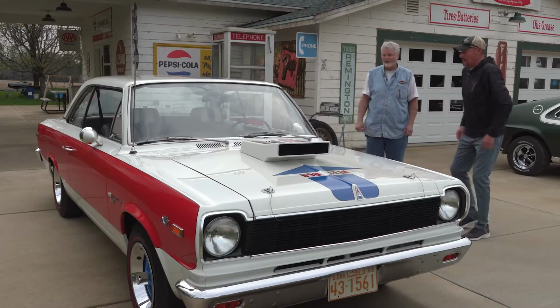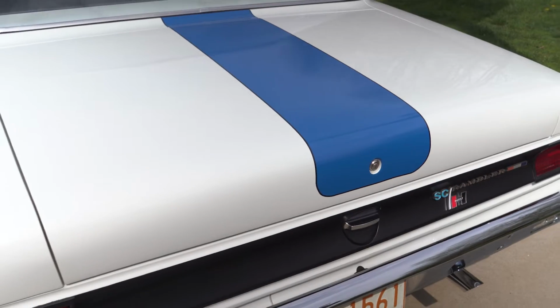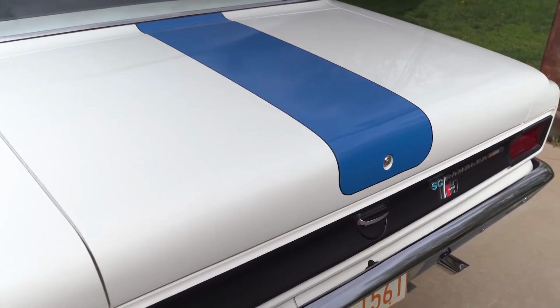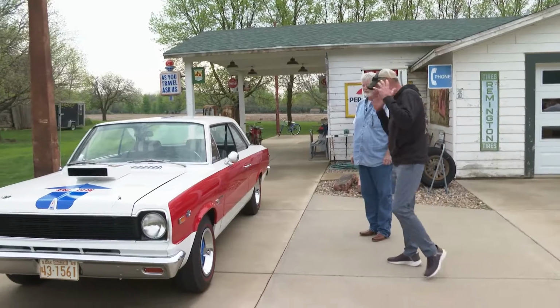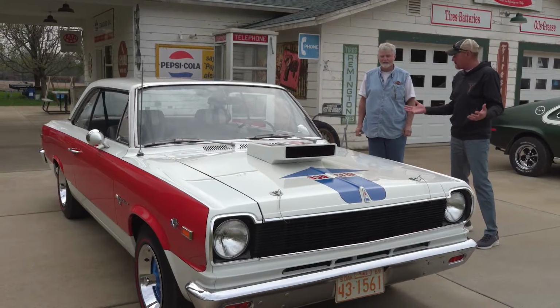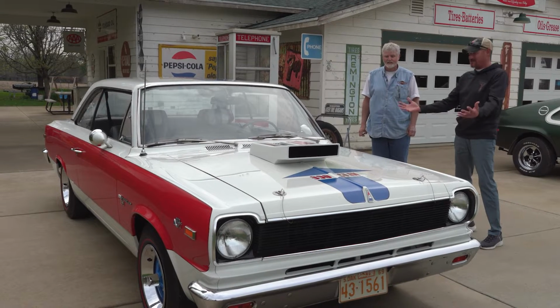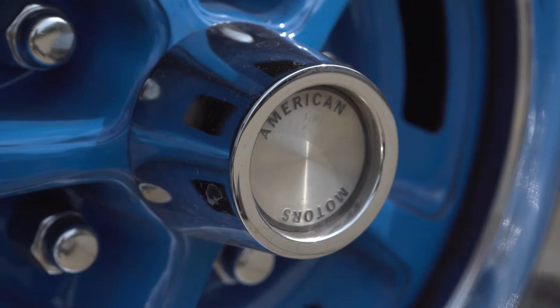All right, tell us about the car, man. One year only model. This paint scheme is the A paint scheme. They made 1,512 of the Scrambler. 500 of them were a different paint scheme. This is 100% factory. This is the way you went to the showroom, and this is what was sitting there. Not many of them, though. Would you say 1,500? Yep.